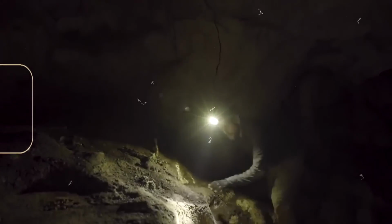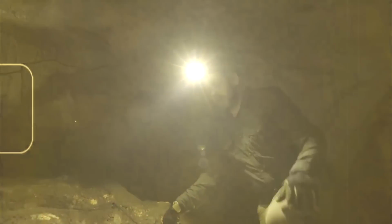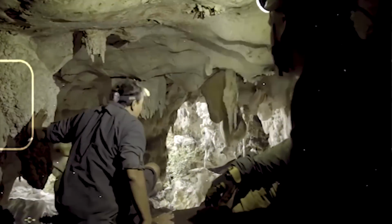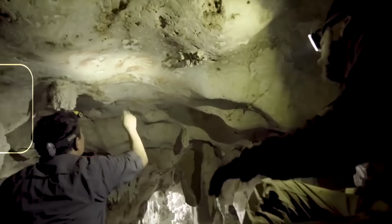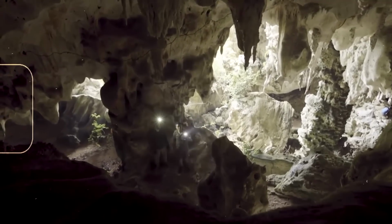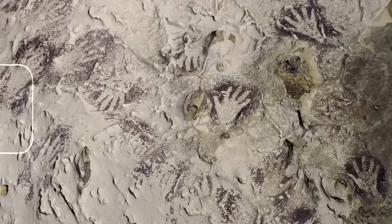Could this painting be showing a hunt? Maybe this mammal was a regular part of the diet for the people who lived there thousands of years ago. Tests suggest these paintings are about 40,000 years old. It's hard to wrap your head around how long ago that was, and think about the people who made them.